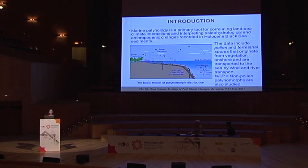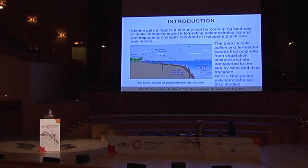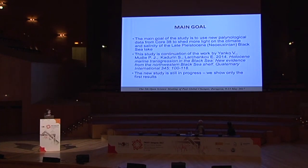Marine palynology is the primary tool for correlating land-sea climate interaction and interpreting paleohydrological and anthropogenic changes recorded in Holocene Black Sea sediments. The data include pollen and terrestrial spores that originate from vegetation on shore and are transported to the sea by winds and river-driven transport. Non-pollen palynomorphs are also studied. The main goal of this study is to use new palynological data from Core 38 to shed more light on the climate and salinity of the late Pleistocene Neo-Euxinian Black Sea Lake.